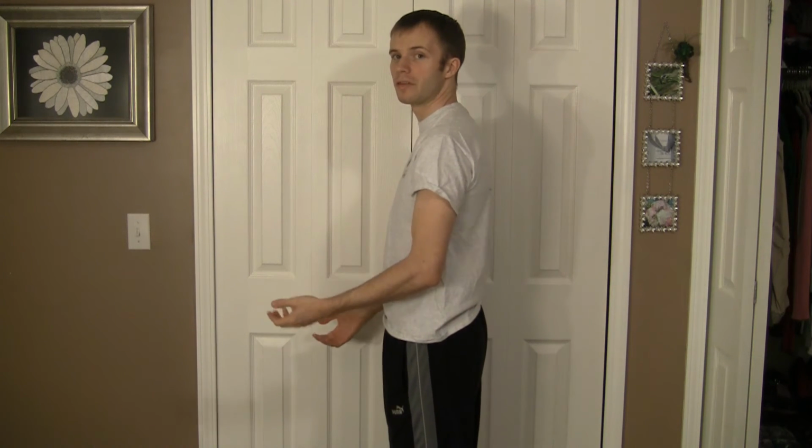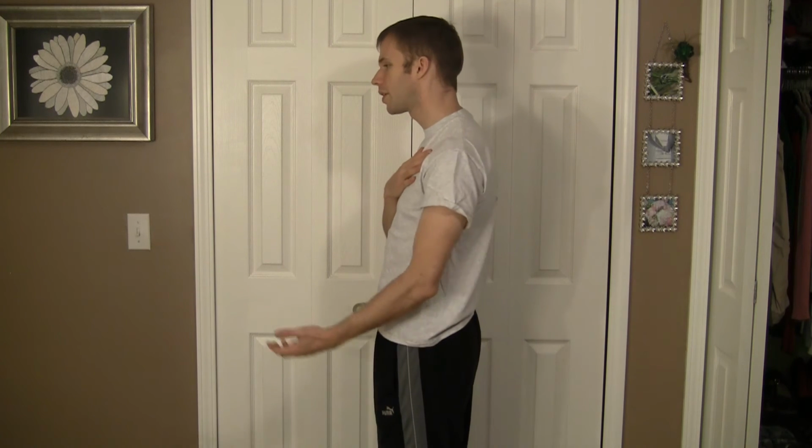I'm going to show you one other exercise before we go. Now I'm standing, and I'm going to come up against this closet here. Notice the relationship between the elbow and the scapula, your shoulder blade. If my arms are way back here, then I'm going to have a rounded shoulder, and we don't want that because it causes a lot of shoulder problems and neck problems.